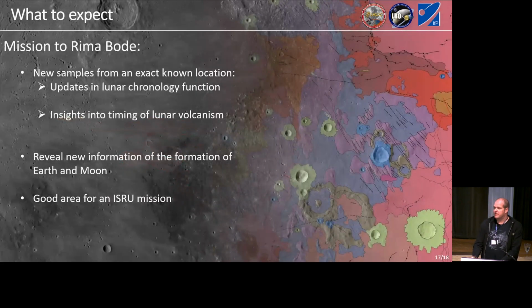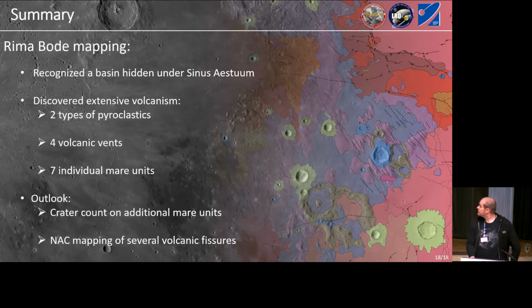And to sum things up, a mission to Rima Bode, where we can get samples from locations that we know are ray material of crater Copernicus, would improve the lunar chronology curve. We could get new insights into the timing of lunar volcanism. The region is also interesting for ISRU studies, as we can extract oxygen and mine iron and titanium. I'll leave the conclusion slide over here, and I'm open for questions.